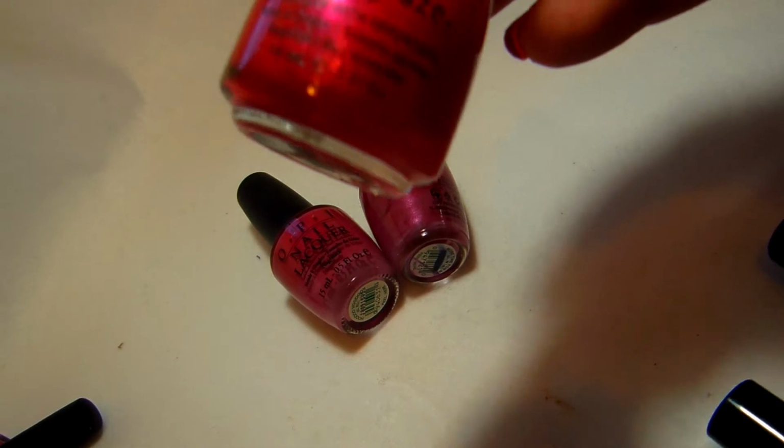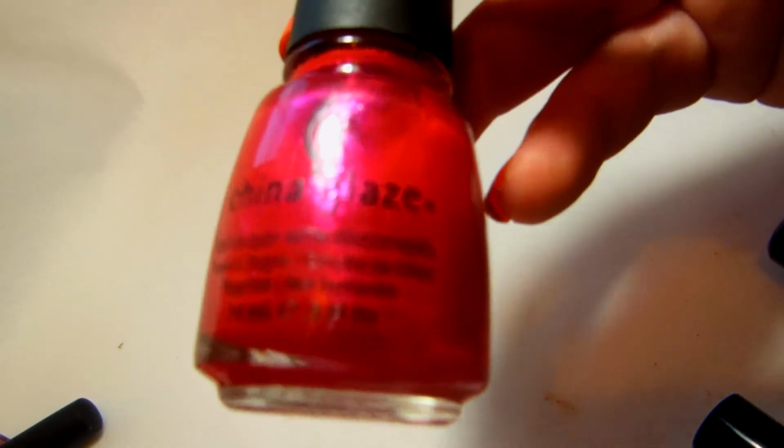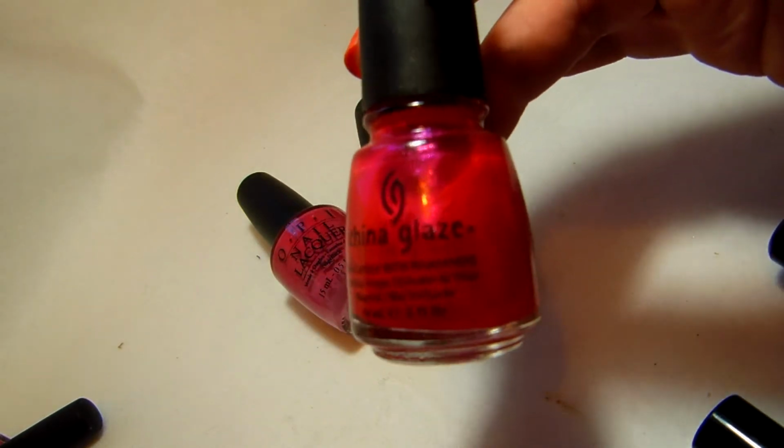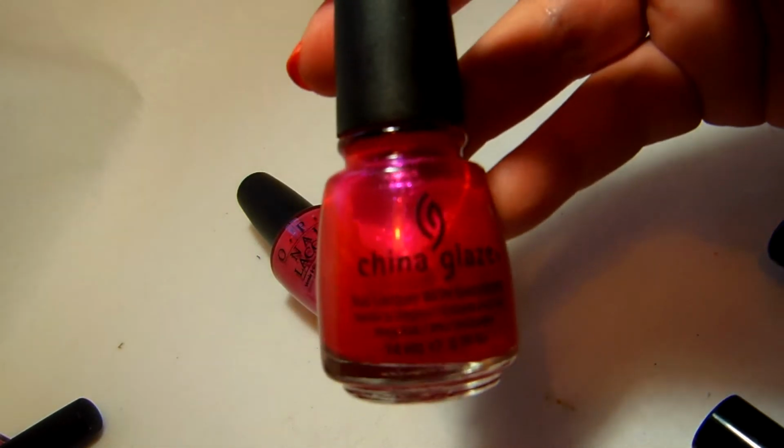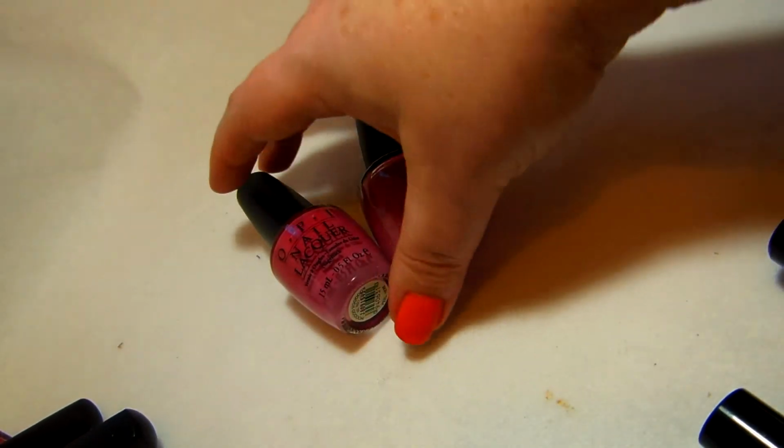This is a very shimmery China Glaze one, called 108 Degrees. I've seen this used spectacularly in gradients and water marbles, neither of which I have used this polish for. Moving on. And then 2 OPIs.